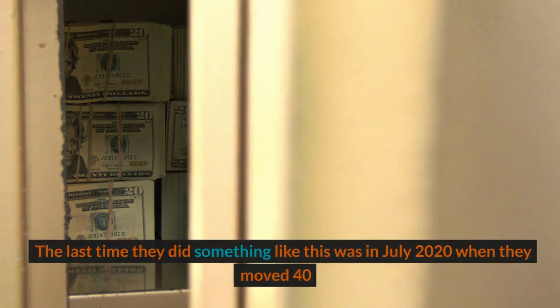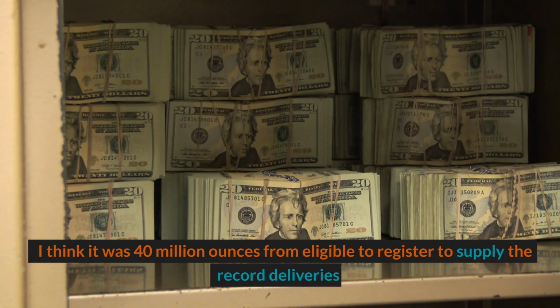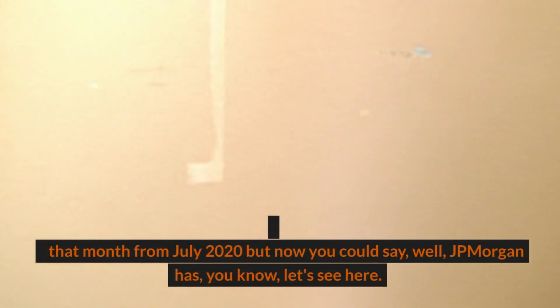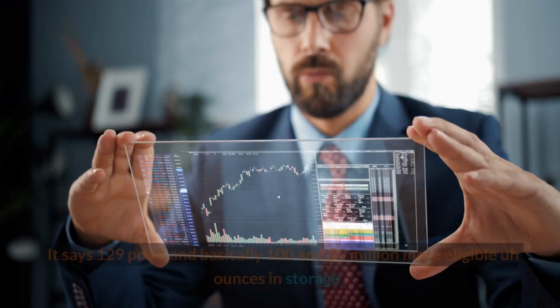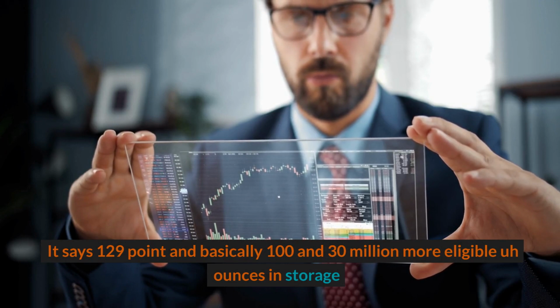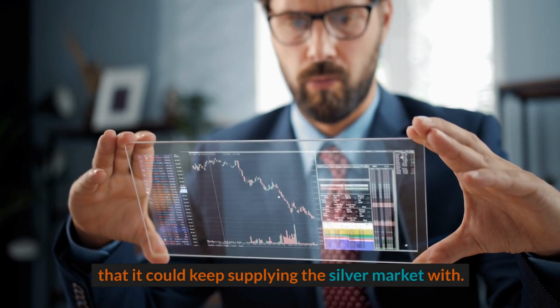The last time they did something like this was in July 2020, when they moved 40 million ounces from eligible to registered to supply the record deliveries that month. But now you could say, well, JP Morgan has 129.9, basically 130 million more eligible ounces in storage that it could keep supplying the silver market with.